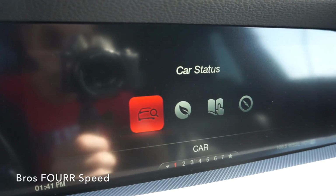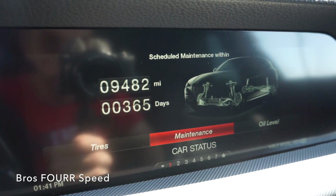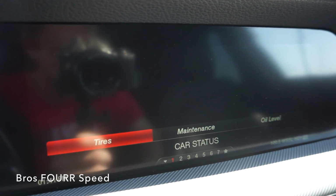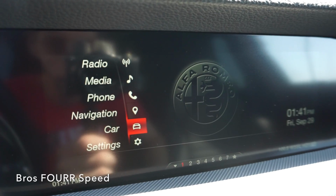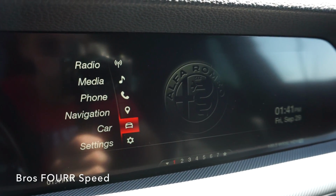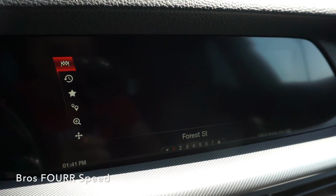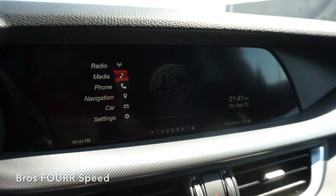I'm going to go to car. I can click on the car status. So I can look at tires, the maintenance of the car, oil level, things like that. Go back to the menu button. Different settings that we can go through. Your navigation, of course, so you can see that pop up on the whole screen. And of course your phone and media as well.